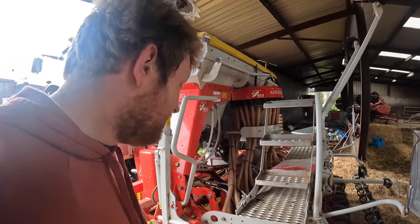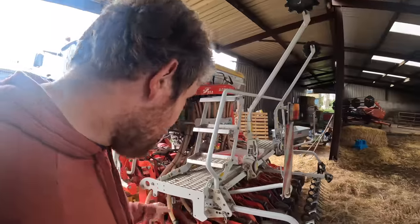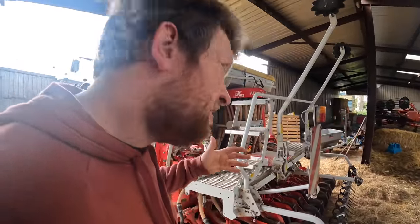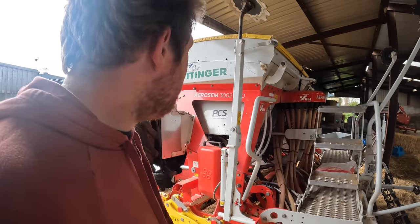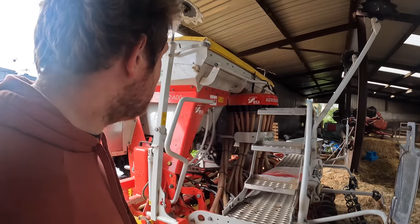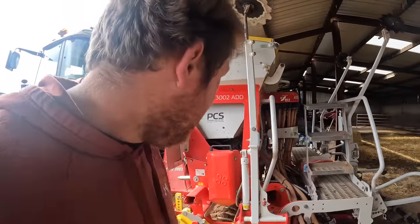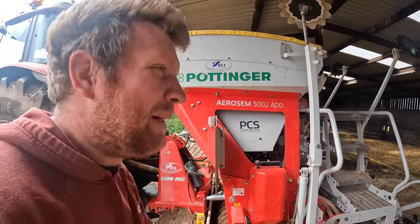I'm well impressed. I know we did have our issues, but that was just down to the ground. And it may be different if it was a 20 quarter machine rather than 24 quarter. It may make a difference, may not, but I see a big future in that. It would be something I would be very, very tempted to get in the future. Not anytime soon, because funds aren't that great. But it's what can you put in front of it instead of a power harrow.